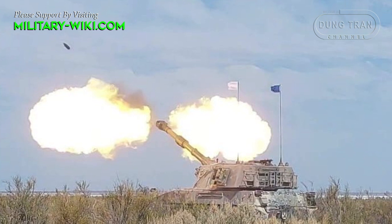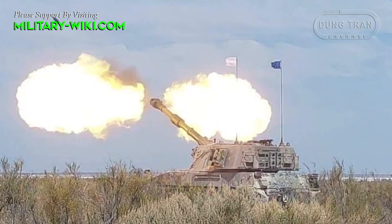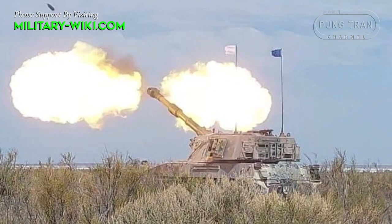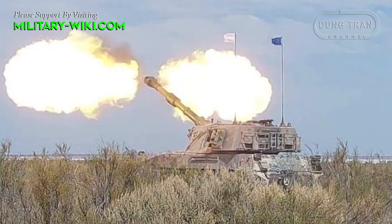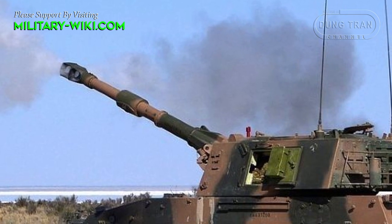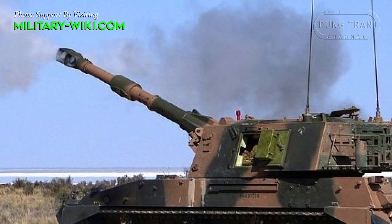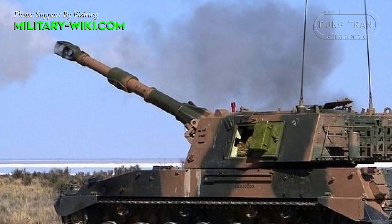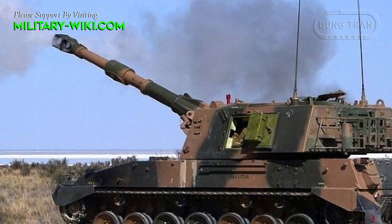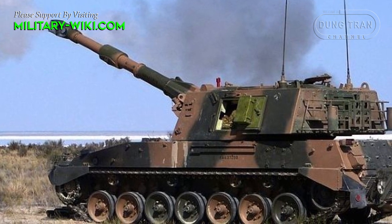The VCA's armor is made of welded steel. The front plate is 50mm thick and the sides and rear 35mm. As with all vehicles of the TAM family, the VCA is equipped with an NBC protection system, allowing the crew to operate in a contaminated area for up to 8 hours.